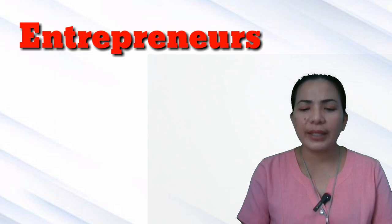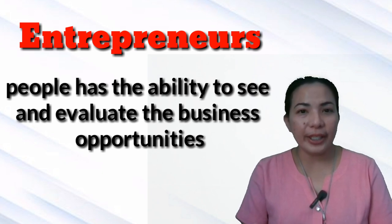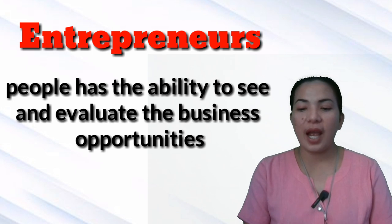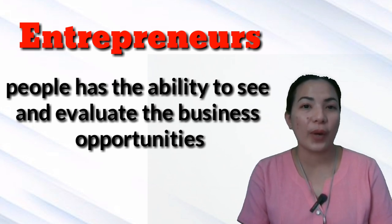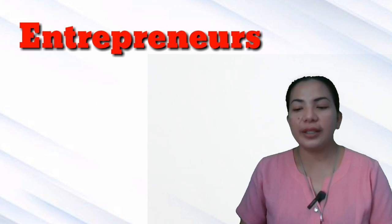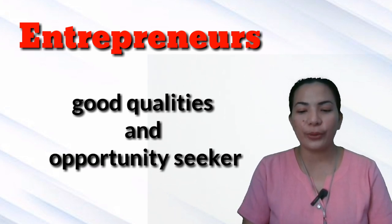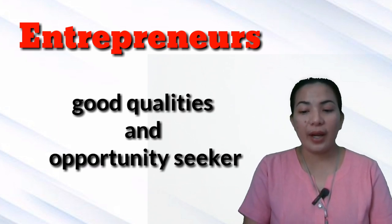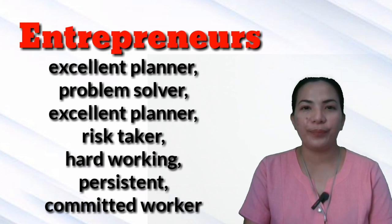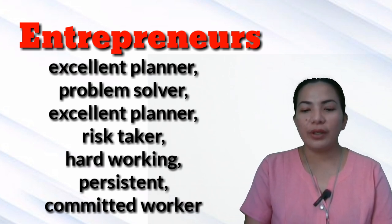The entrepreneurs are people with skills and capabilities to see and evaluate business opportunities. They are individuals that can strategically identify products or services needed by the community, and they have the capability to deliver these at the right time and the right place. Meaning, entrepreneurs can contribute to economic change. They organize, manage, and assume the risk of a business. Some of the good qualities of an entrepreneur are being an opportunity seeker, risk taker, and goal setter. Not only that, they are excellent planners and confident problem solvers. Of course, they are also hardworking, persistent, and committed workers. So those are the entrepreneurs.